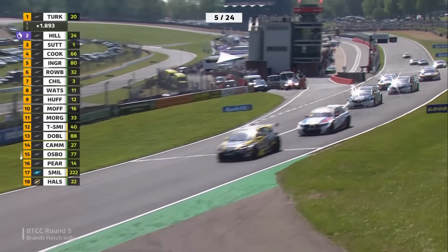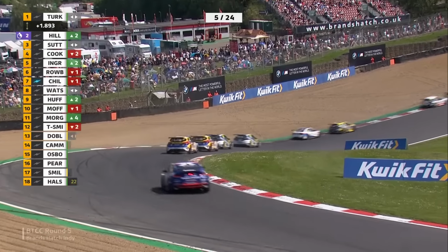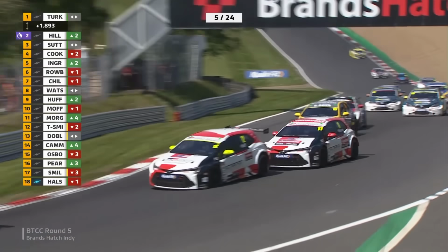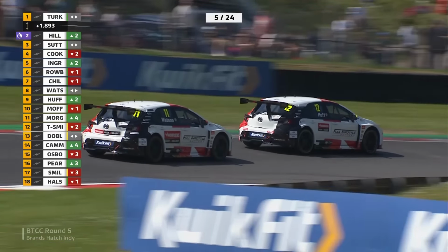Change amongst the works Toyotas then as they went over the line. Huff up into eighth now, ahead of Andrew Watson going through on the inside. So Huff now is starting to pick his way through that top 10 on the grid. Yeah, there's bound to be some bunching up and racing ahead of him, which will help him get on the tail of the cars in front.